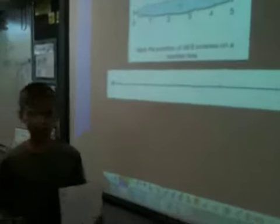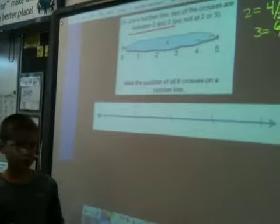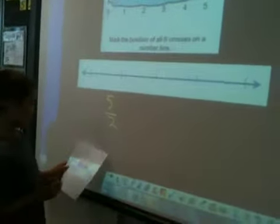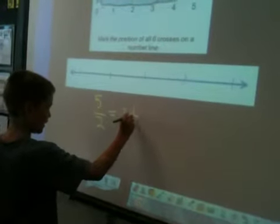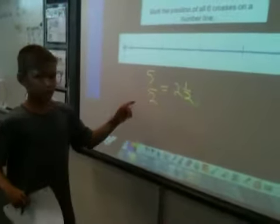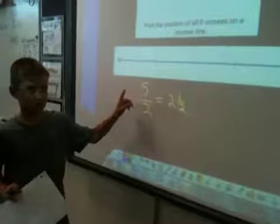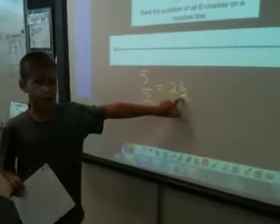I was thinking, I tried to figure out the fractions that would be halfway between 2 and 3. So my first fraction I tried was 5 halves, and what I got was it equaled 2 and a half. And how did you know that? It's because 2 times 2 is 4, which means you have 2 wholes, but if you had another 2, that would have been 6, but since you're 1 away, and 1 is half of 2, so you know that there's going to be a half.